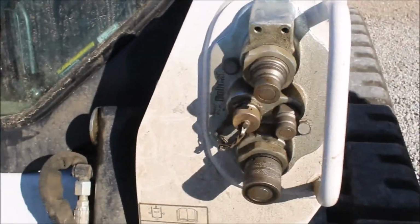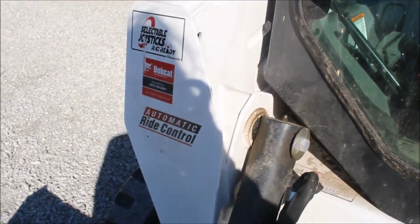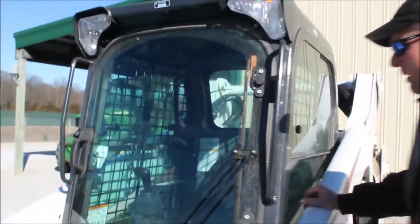It's got automatic ride control, flexible joystick, PTO. It's also got the four outlets out the front. I'll have all the specs listed for you, but it's got the weight package. It is two speed, and it is excellent in the cab. It does have the radio as well.